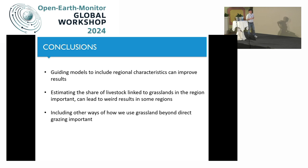Estimating the share of livestock linked to grasslands is important, but it can lead to weird results in some regions because of this additional feed and so on, and because the statistical data is not the best still. And I think including other ways of how we use grasslands beyond direct grazing is important.